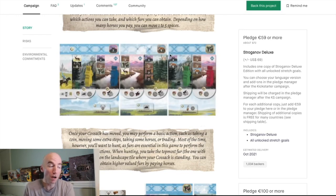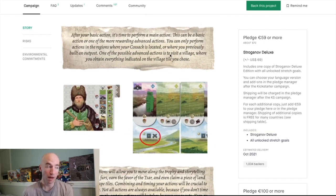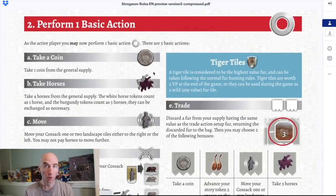In terms of what are you actually doing on your turn, though, the first thing you do is just your very basic action, and then you perform either one or two main actions, which can either be the basic action or a more advanced option as well. The trick is, you're going to be building outposts along your way that are going to give you better access to more resources and furs and things like that, but you can also then use those actions at places where you have a previous outpost, even if you're not there on your turn. So what are those actions?